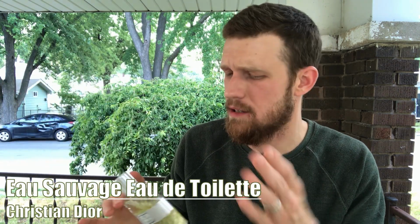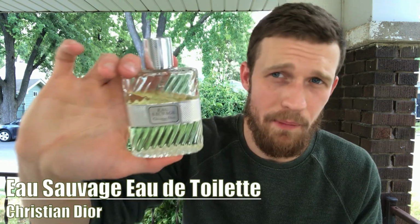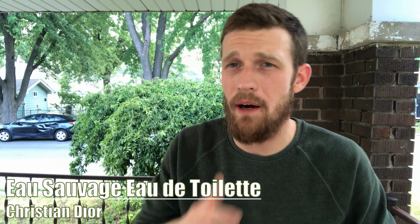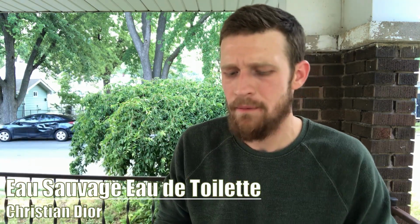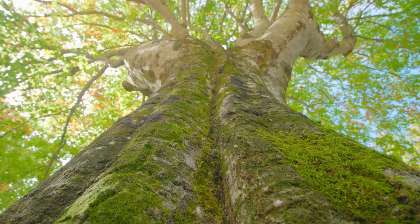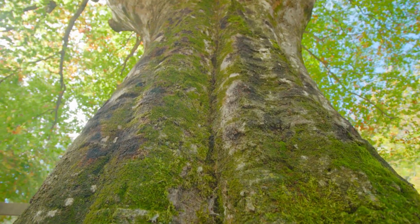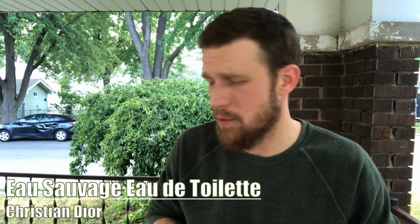IFRA did, and I don't know what the current formulation smells like, but the added green touches in this one, I think, complement the month of June, just because it's the month where we transition from spring to summer. Beautiful citrus, and just that mossy quality to it. Yeah, just a super timeless classic, and one of my favorite citrus aromatics to wear.